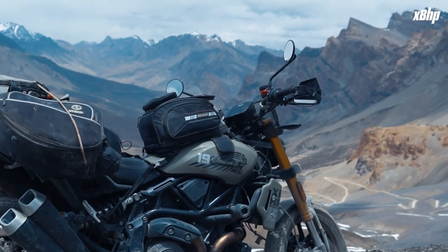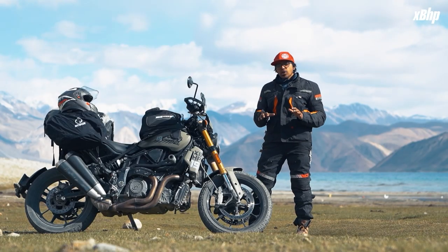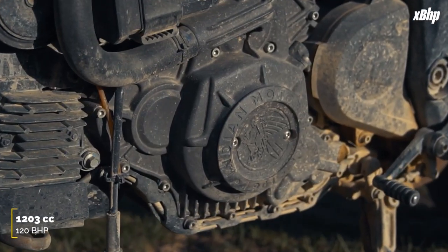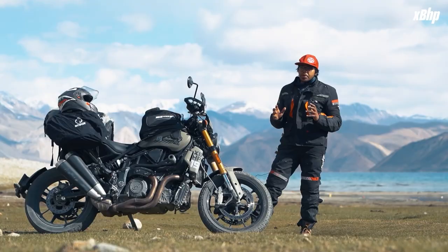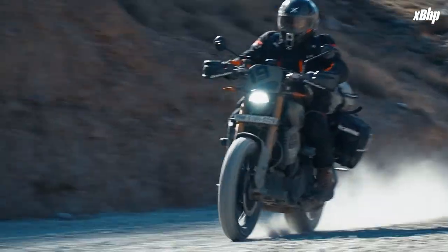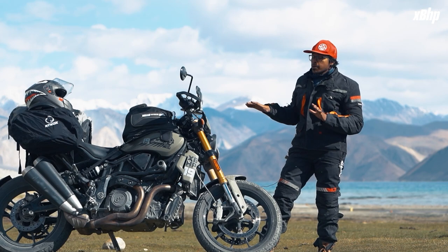Let's talk a little bit about this machine and my experience over here in this terrain. So I call it a mad machine, but why? Now this V-twin liquid cooled engine can produce an insane amount of power on the tarmac. Maybe it is hard to control for most of the people. And you need a good amount of reflexes on your right hand to control this kind of machine.